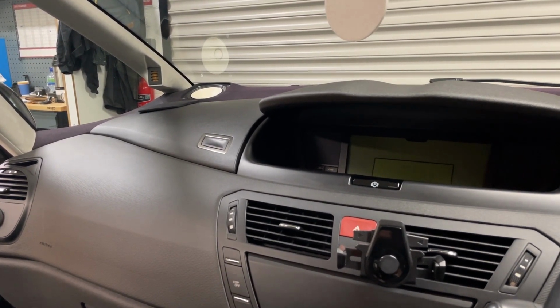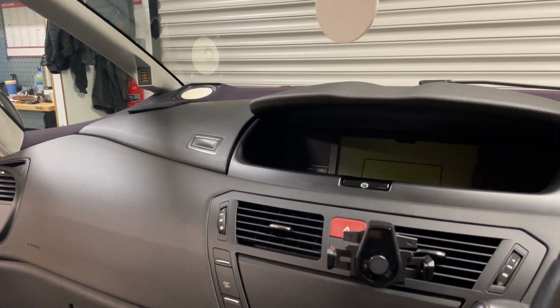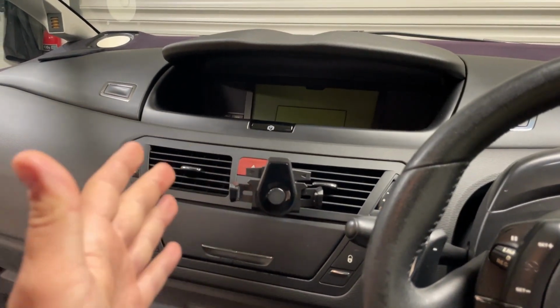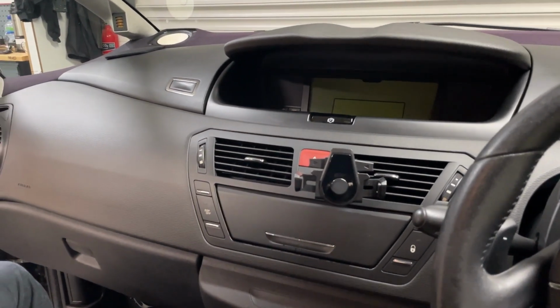This dash wasn't one of the simple ones. This was rather the other side of the scale, where the whole steering wheel column had to be dropped. The crash bar came with it, with the dash. The whole loom section had to be taken off it.